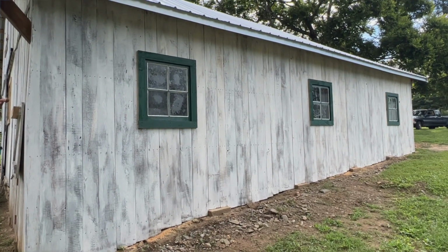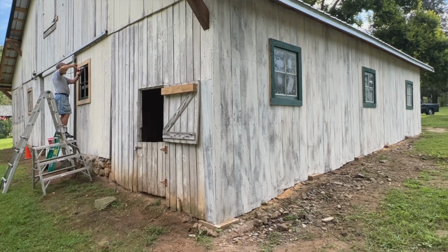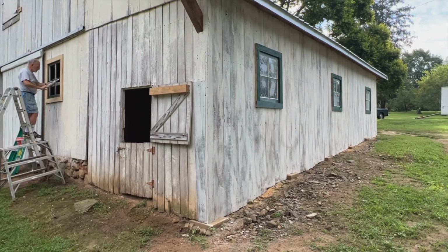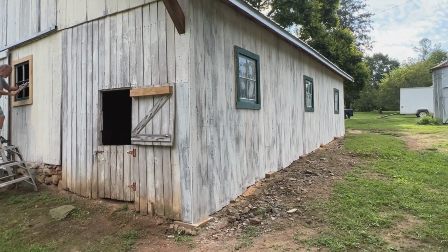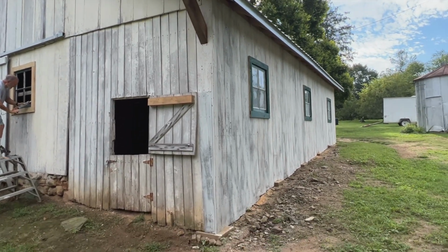I think it's just perfect. This is what we come up with. It ends up looking weathered and washed. And when you look from the corner, like here, you can see both sides. We wanted it to blend to where one side didn't stand out more than the other. We just kind of wanted it to flow.